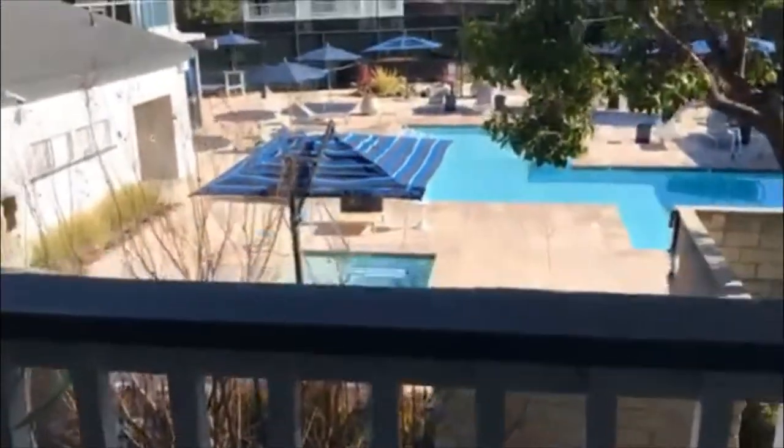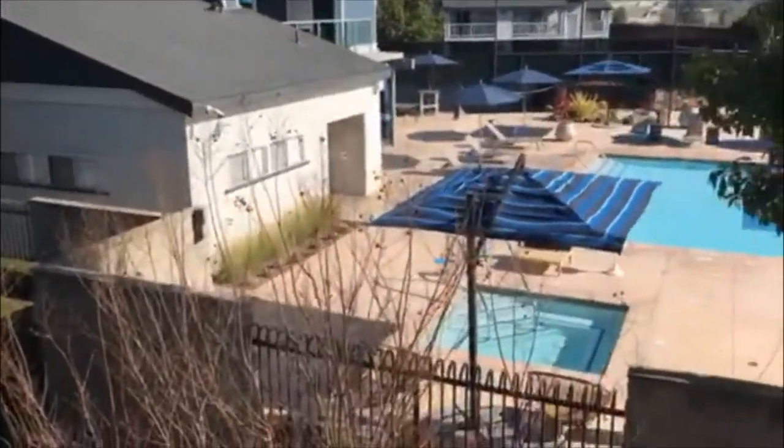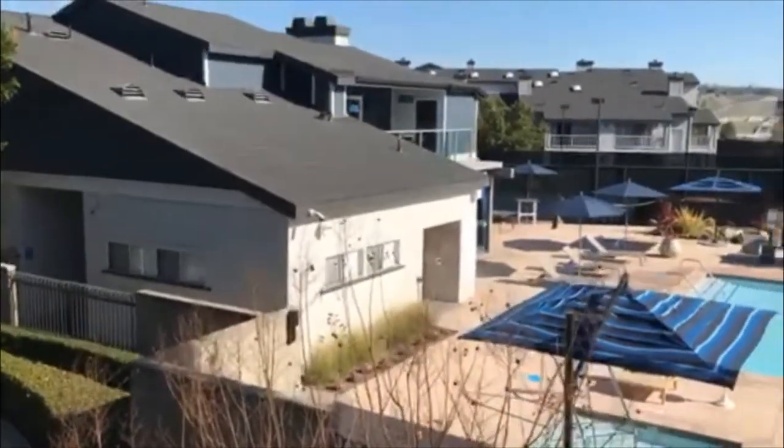And that's the second bedroom. Just a little bit smaller inside, but it still has a really private, separate balcony. Looking right over the swimming pool area, and the fitness center is right across. It's really nice.